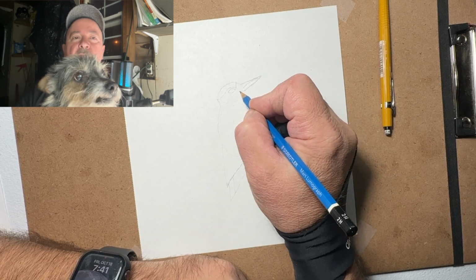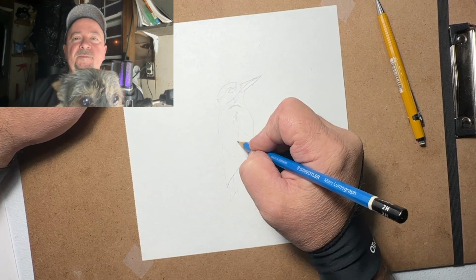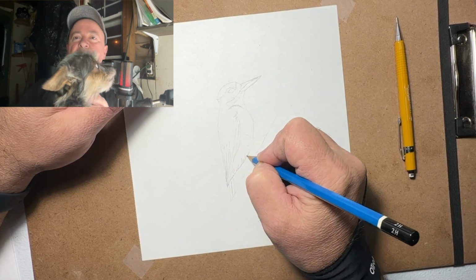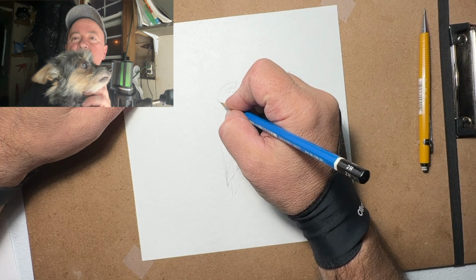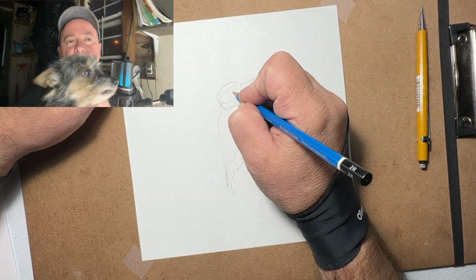My end goal is to draw this little rat, but she's 14. She is a Chihuahua Yorkie mix, and she's my little shadow. She follows me everywhere, and she just is very attached.